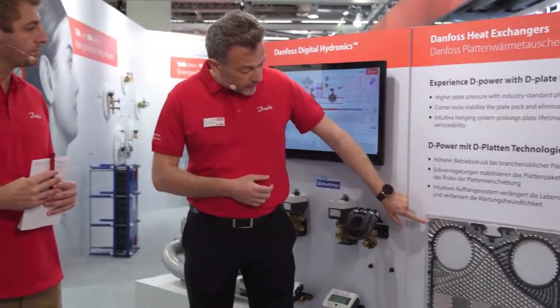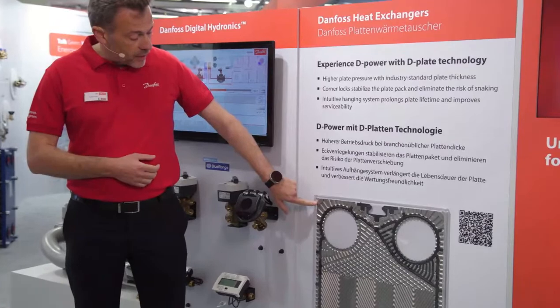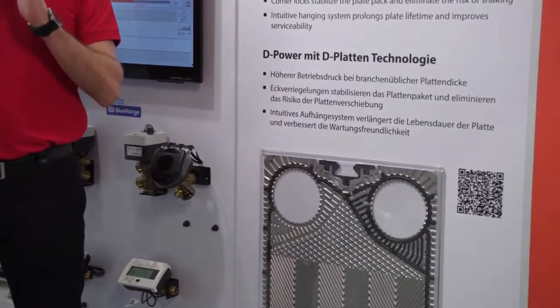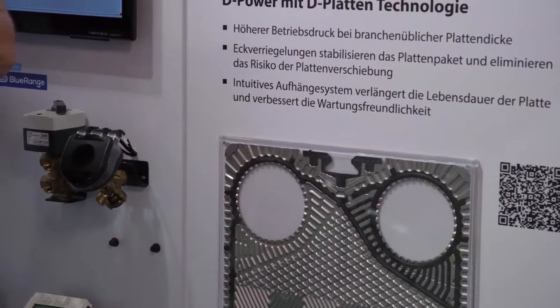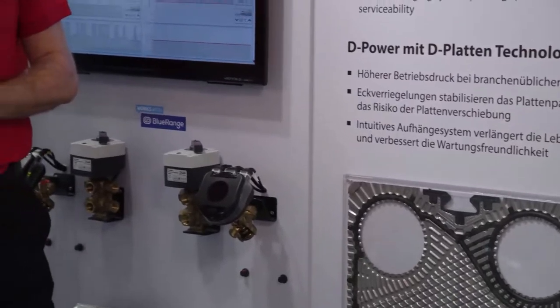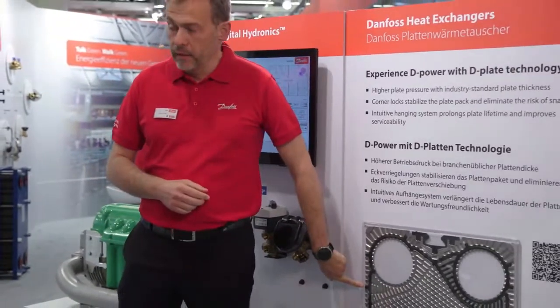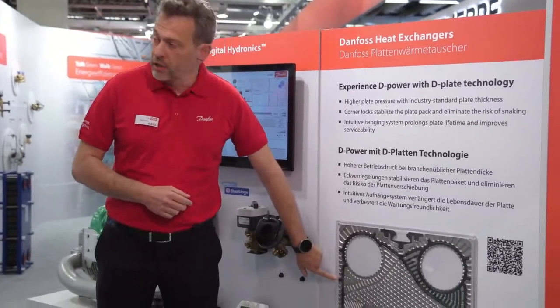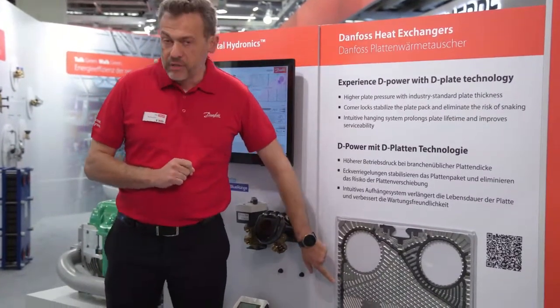If you can see here, we also have this special alignment corner, and this alignment corner is very important because it permits the plate pack to be extremely aligned, also when you have big heat exchangers. Last but not least, I would like to mention something about the gasket. We have developed this new D-lock system that permits the gasket to be perfectly in place on the plates, and you do not have parts of the gasket exposed outside to UV light. That means extending the lifetime of the heat exchangers a lot.